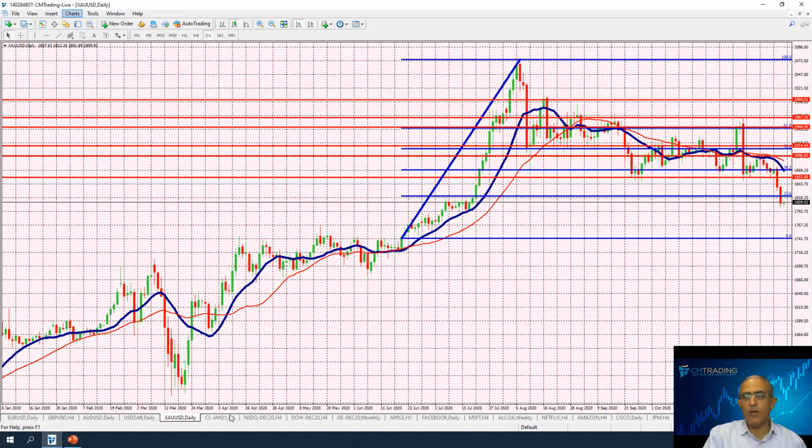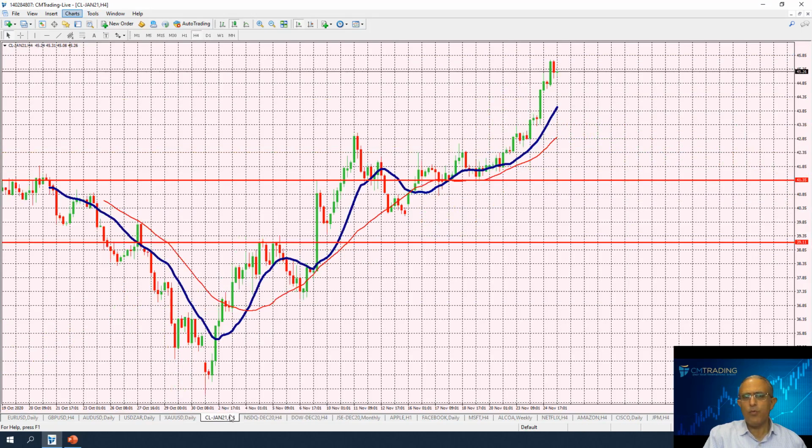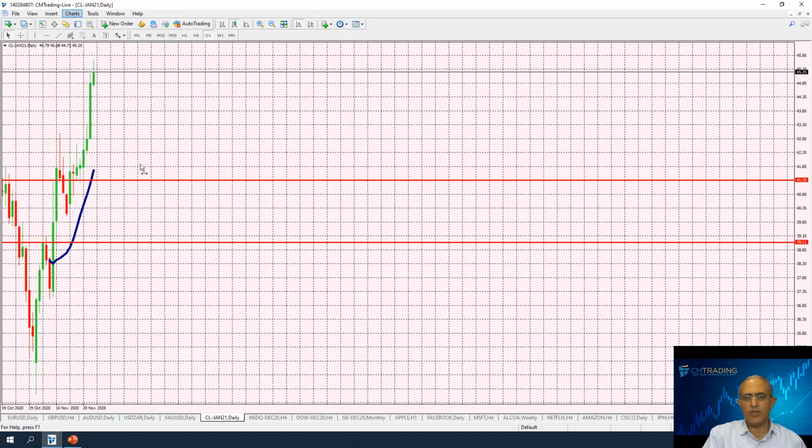Now, jumping into oil, we're really hitting this high of $45. Now, we haven't been in this area. Okay, this graph doesn't do justice for this because ultimately this graph is only 2 months old. And we saw oil go down to $8 negative in May, if you guys remember. So this is unprecedented that it's going above $45. It's a very important fact. So keep an eye on this if it does continue to make new highs.